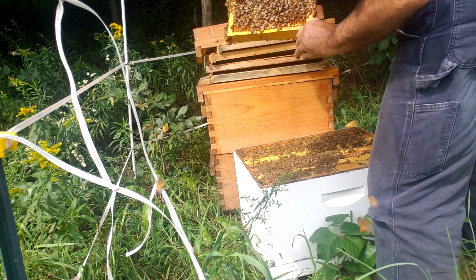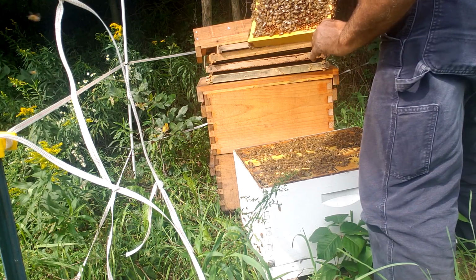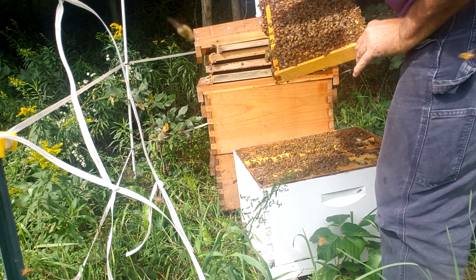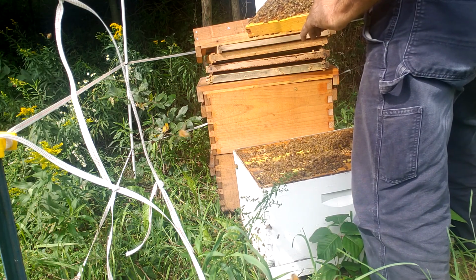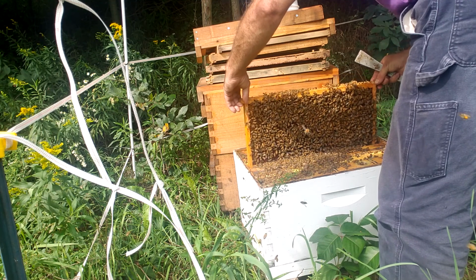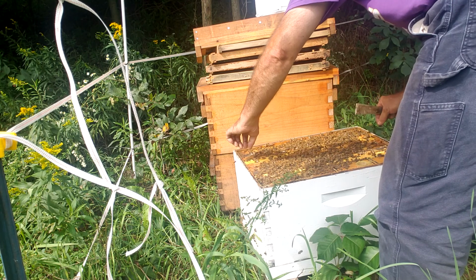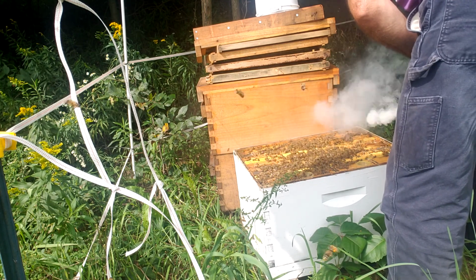Capped brood and larvae. And what's on this side? Just emerged capped brood. Any eggs? Yep, eggs. Good. I like it. Happy to see it. What I want to see. Developing that nice winter nest. Bringing in nectar. They got pollen coming in. Maybe one more, and we'll call it good.